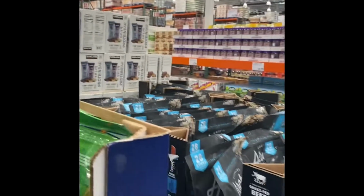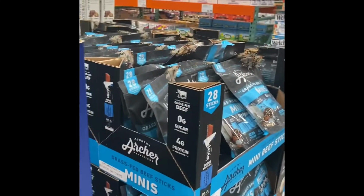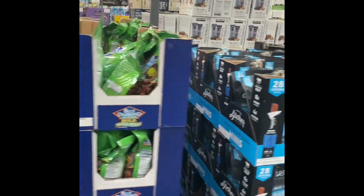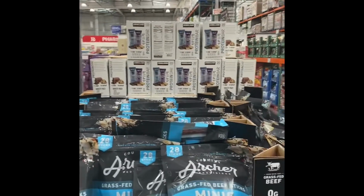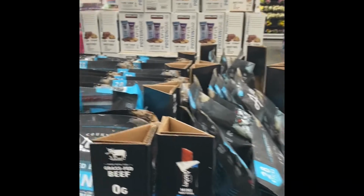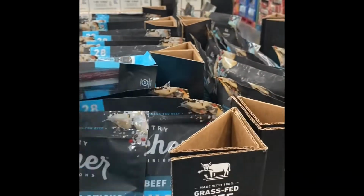Now these are the Wasabi Blue Diamond Almonds. They're $9.99, and I like them, but my kids don't like them. Do you guys like those? That's a great deal on them, though. And here's the grass-fed beef sticks. Good for the keto diet.